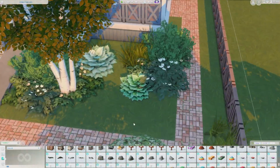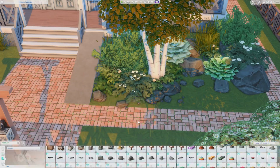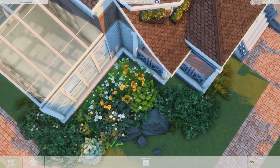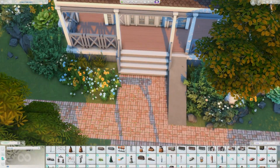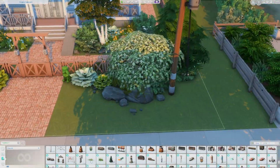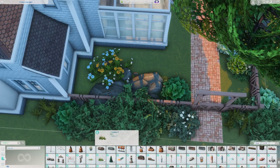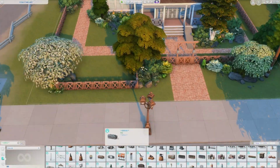I added at some point vines and stuff like that on the walls, like greenery from other packs, but mostly it's cats and dogs, and the landscape as well. The landscape is fully cats and dogs. I only used, I think, some grass at the end of the video from the cottage living debug menu, guys. But other than that, it's cats and dogs.